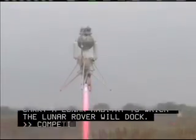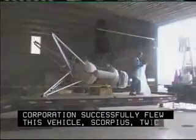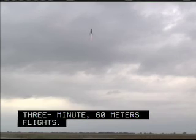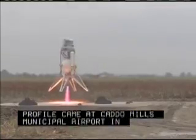Competing in the Northrop Grumman Lunar Lander Challenge, the Armadillo Aerospace Corporation successfully flew this vehicle, Scorpius, twice on 3-minute, 60-meter flights. The completed Level 2 flight profile came at Caddo Mills Municipal Airport in Caddo Mills, Texas, September 12th.